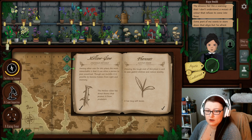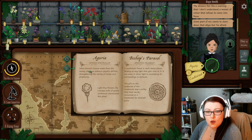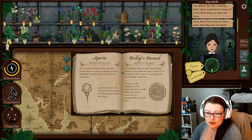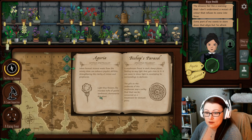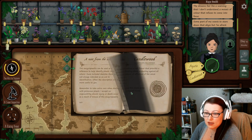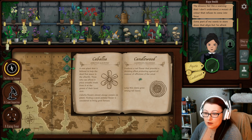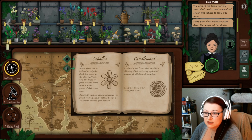Aguria or Candlewood? Okay, we need to check and see what... Okay, when burned, incense from the woody stems can enhance psychic abilities, strengthening the clarity of visions and prophecies. Okay, and then the other one is Candlewood. Okay. I would rather do the Candlewood, so it's going to be one of these.